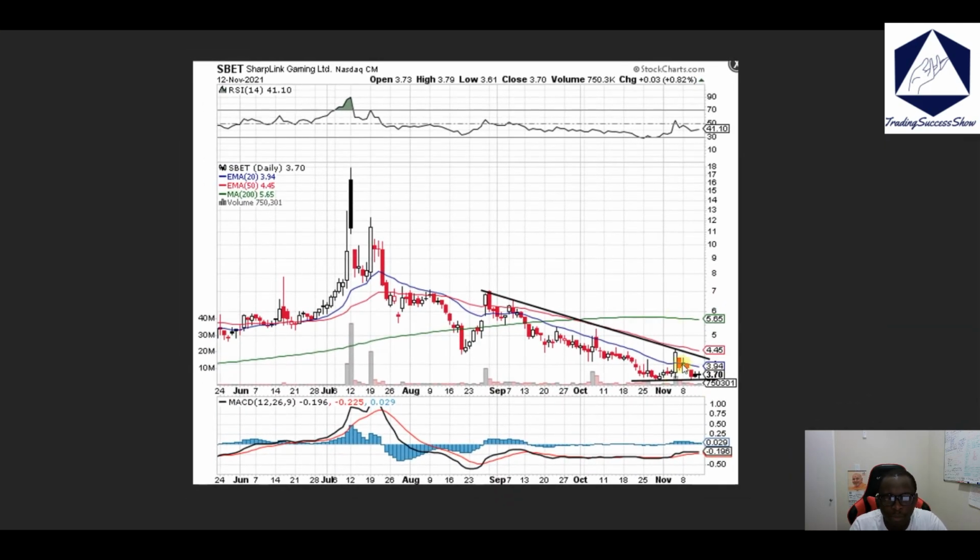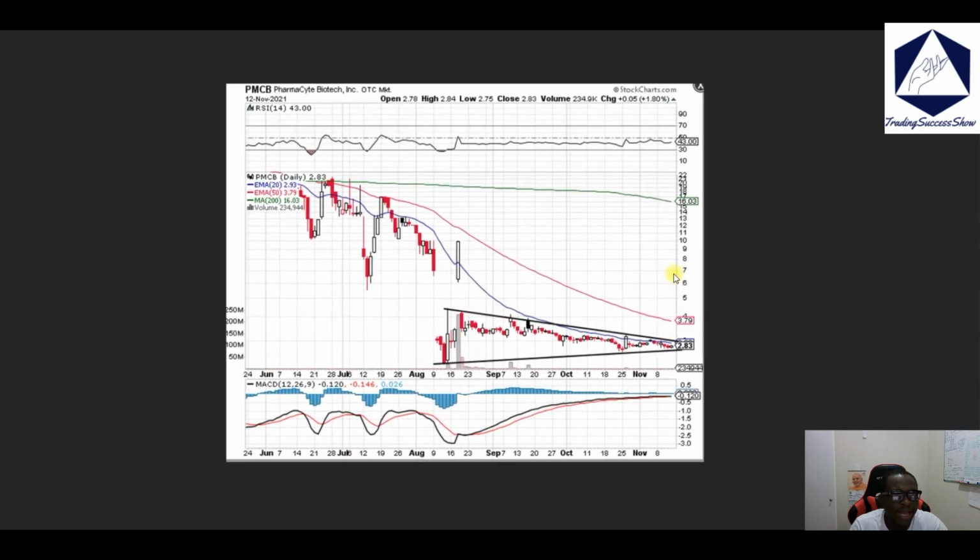SBET as well, bottom bounce play I'm expecting on this name. I'm looking for that really bounce push on this name. 375, let's say about $4 is going to be your resistance into this trend, and then we can continue to push. But overall I'm looking for a revisit of the 200 moving average on the name.